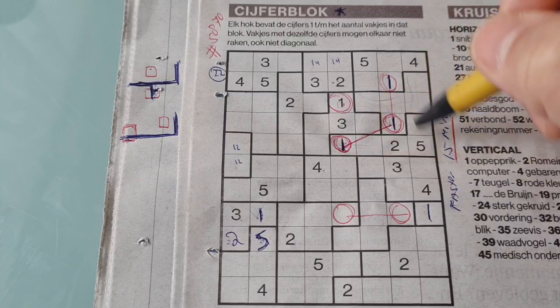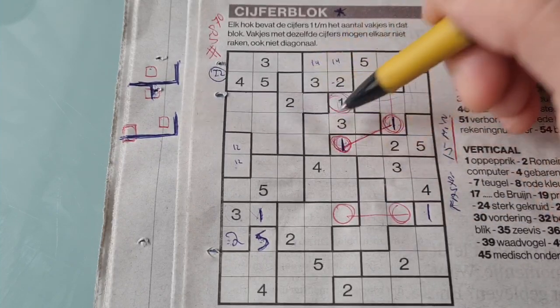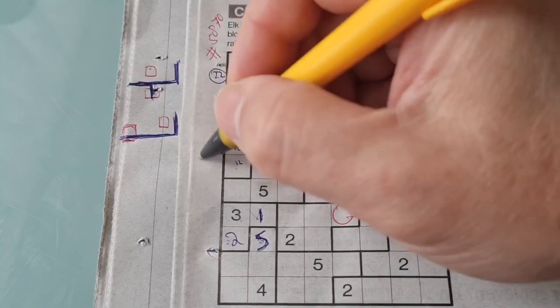All right. Do we have more L shapes? No. Then the following shape. How about this kind of shape? Let me draw this here.